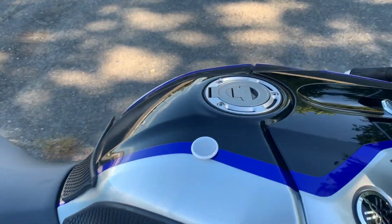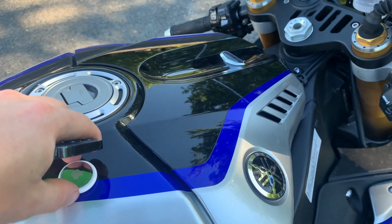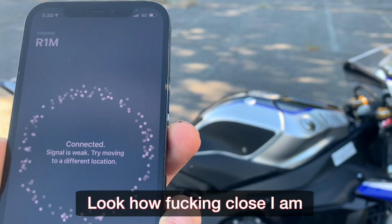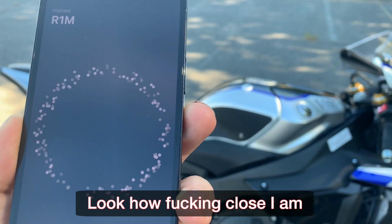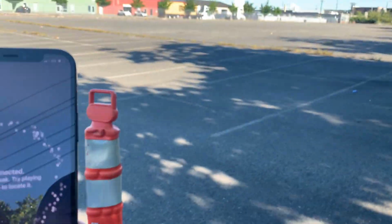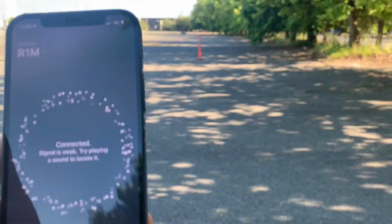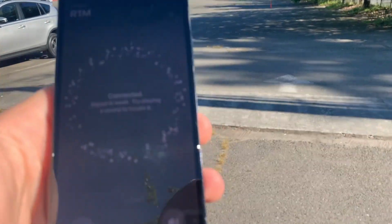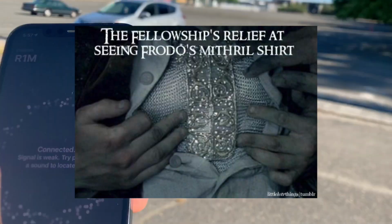Okay, so now the weird stuff. When I put the tracker flat, so it was perfectly parallel to the ground, the connection became noticeably weaker. The other odd result was when I put it on the reverse fairing side of the bike. My assumption was that this would be a worse connection because it was pushing through the bike, through the engine, the oil, the metal, the other stuff that motorcycles are made out of. Pretty sure there's mithril in there somewhere.